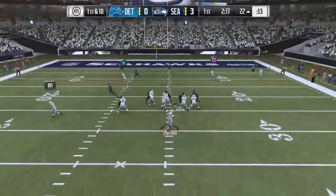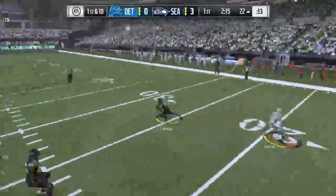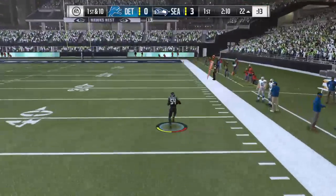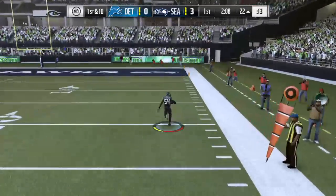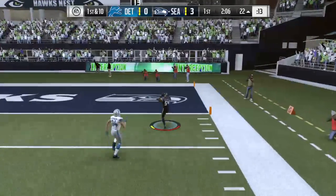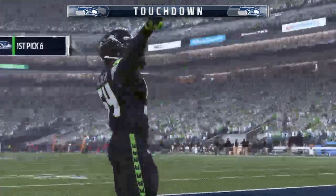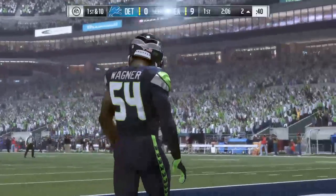Now a play fake here on 1st down. He rifles one that's intercepted. The Red Sea parts, and there he goes. 30, past the 20. And he will take this one home. It's a touchdown. Short throw, pick 6 right there.